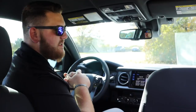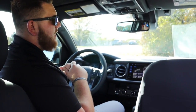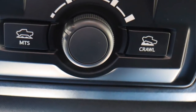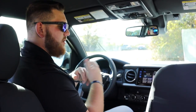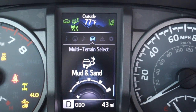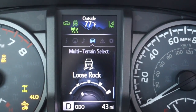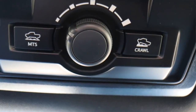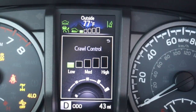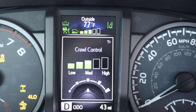Coming up here, since this is the TRD Off-Road, this is going to have our crawl control. This button right here is going to be your multi-terrain selection. So what you would do, the vehicle would have to be in 4 low, you'd have to be at a complete stop. You would press this, and then on your multi-information display screen, you would actually turn this knob to adjust the terrain. Next to that is the crawl feature. That's going to be your speed. So after you select the terrain, you're going to press the crawl button. Then you're going to turn the dial, adjusting the speed to which speed you want.